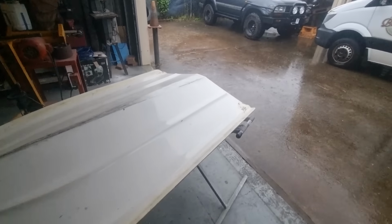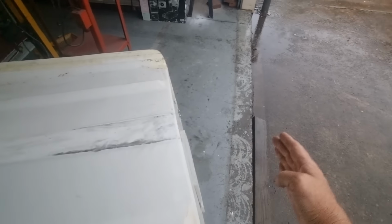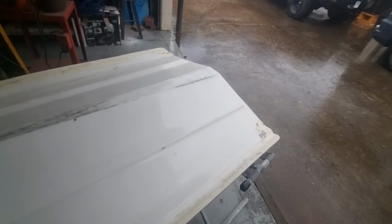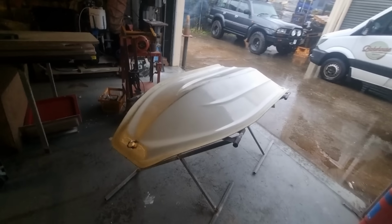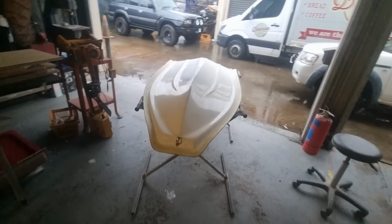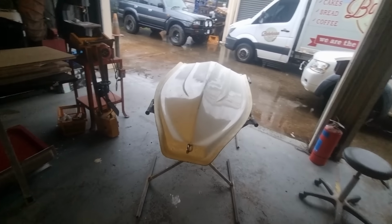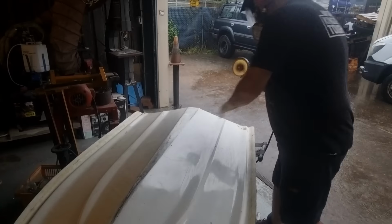Now what I need to do now is actually slice off the transom of it, because what I need to do is extend it out to about here. I want to put about another 40 centimeters on this, just to give the hull a reasonable length, and I also want to incorporate a bit of a flat floor in the center of it, just so that I don't have a constant V all the way through it, which this one does have. So I'll get in and cut that, and we'll have a bit of a look at how we're going to set this up.